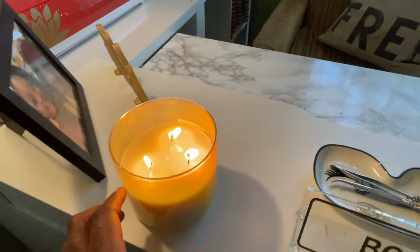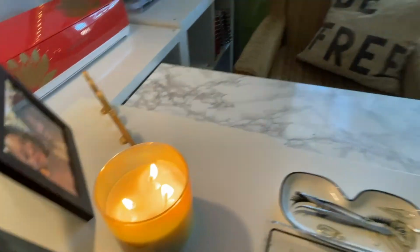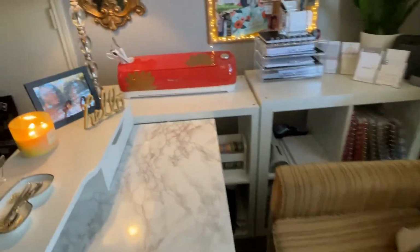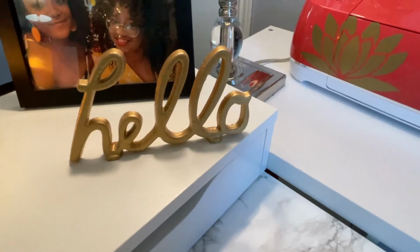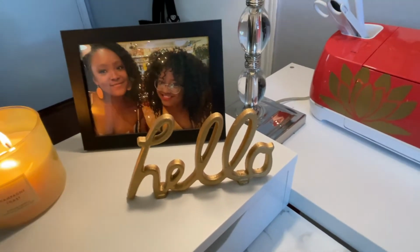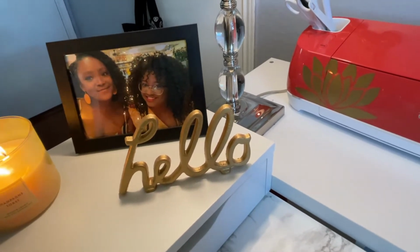A Bath and Body Works candle. It's champagne toast. It's actually my daughter's favorite. She loves it. These are my two beautiful girls. And then I have a little hello sign. Got that from Home Goods. I'm thinking most of everything came from Home Goods, right? Home Goods, IKEA, and probably Amazon.